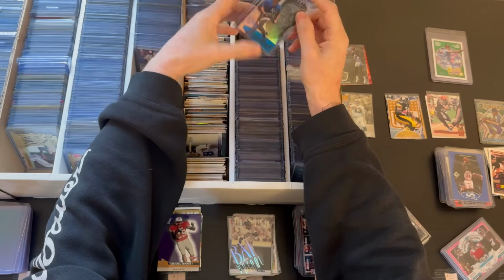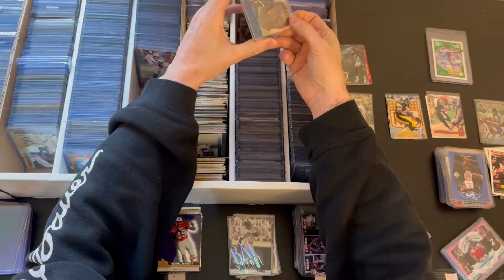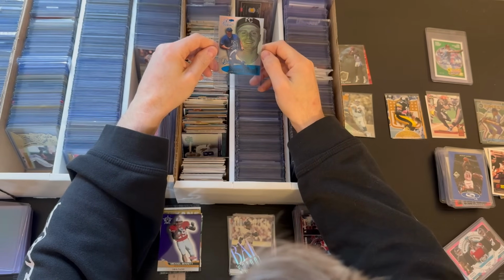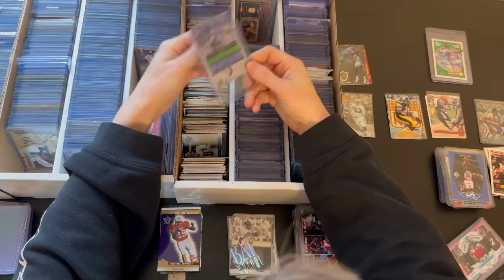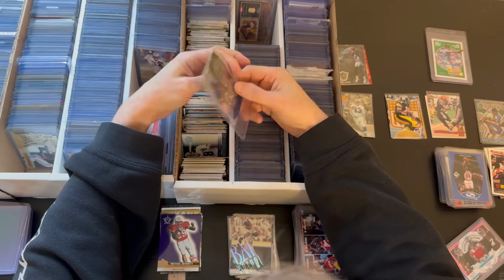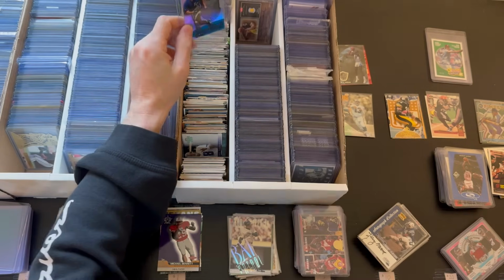This is Jeremy Giambi, and the Flair Legacies from the late 90s are very popular because it's one of the very first really low serial numbered sets. They were serial numbered to 100 or 99 every year, and so even commons like Jeremy Giambi have some value. And this card is super sharp.